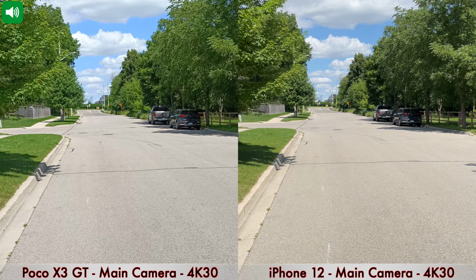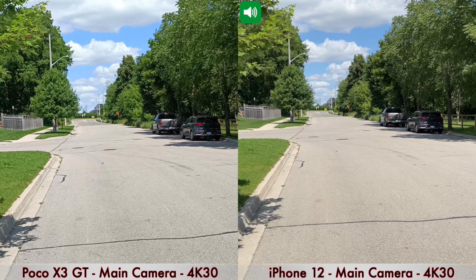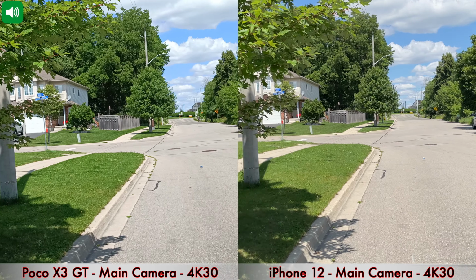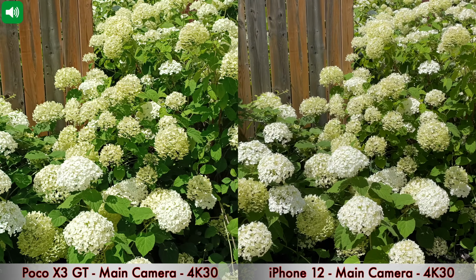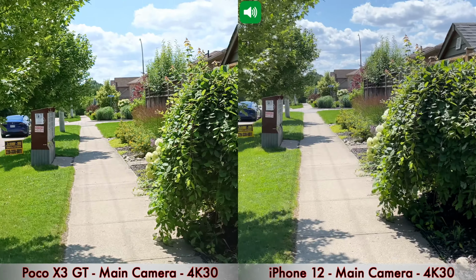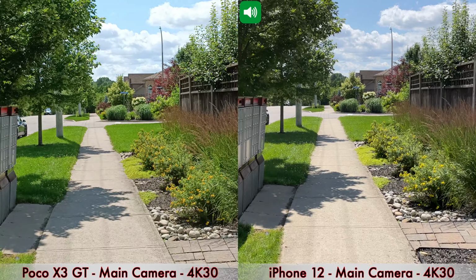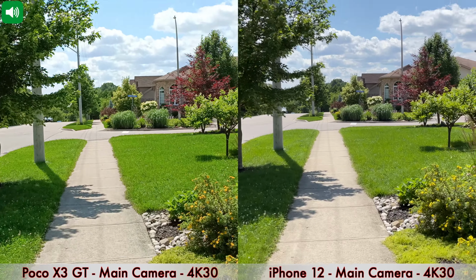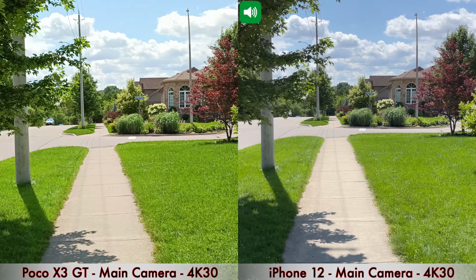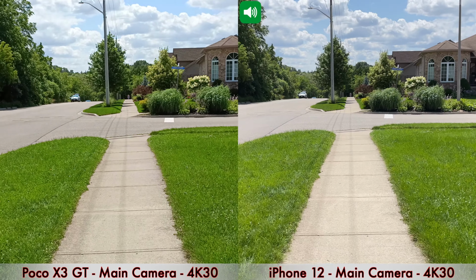Alright, we have a quick recording in 4K at 30 frames per second between the POCO X3 GT and of course the iPhone 12. So I'm gonna stop here for a second. We're gonna pan left towards these flowers. I'm actually gonna walk towards the flowers here. So at this resolution, both devices support image stabilization, and of course I have that enabled for this particular recording. It's also a bit windy, so you may hear some wind aside from my voice in this particular recording. So yeah, if you're recording in 4K at 30 frames per second with the POCO X3 GT and the iPhone 12, this is how the footage will look like.